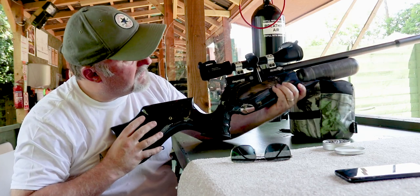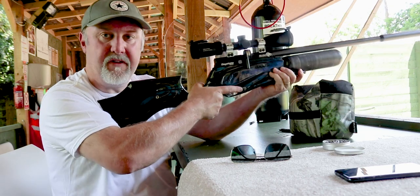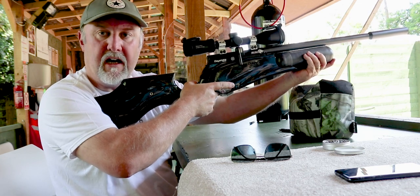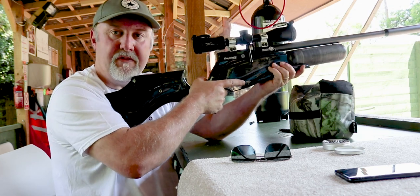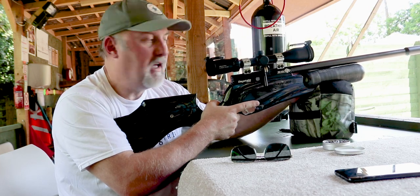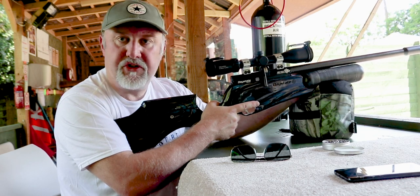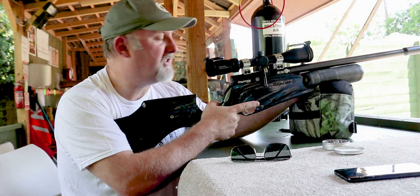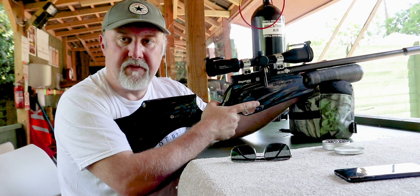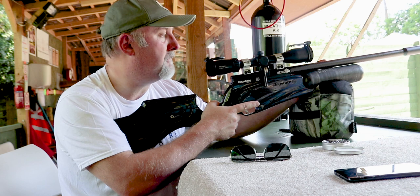The fore end is grooved, it's very comfortable, and what I like about this is that there's plenty of fore end for you to hold on to without you having to hold the bottle in your stance. It's plenty of stock to work with. The bottle itself is a carbon fiber bottle, 480 cc's, gives a huge shot count. You're looking at around just under 500 shots in 12 foot pounds in .22, and a few less in .177, but you're still talking about nearly a tin full of pellets.